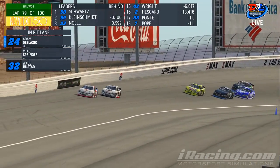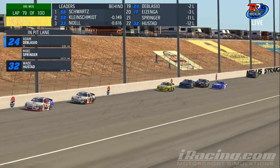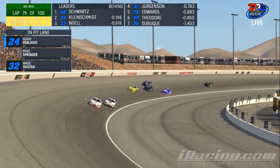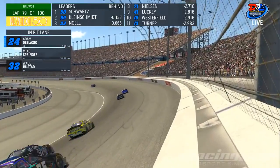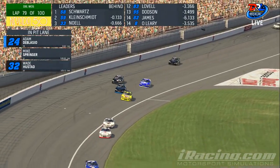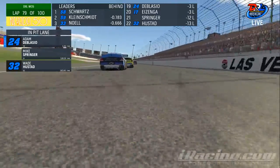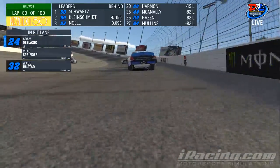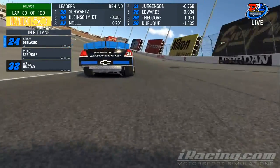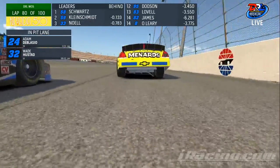As we got Jurgensen working the inside of Novell. Ooh, and Theodore trying to get a little bit of a run. Actually, Bill Edwards trying to get a run on the outside of Theodore here. Theodore is still battling on the inside there with Edwards. We are on board with Bill Edwards here as he dives into turn 1 right behind Nathan Jurgensen there. Trying to get a little bit of a run there on the outside. And he does. He gets a huge run.